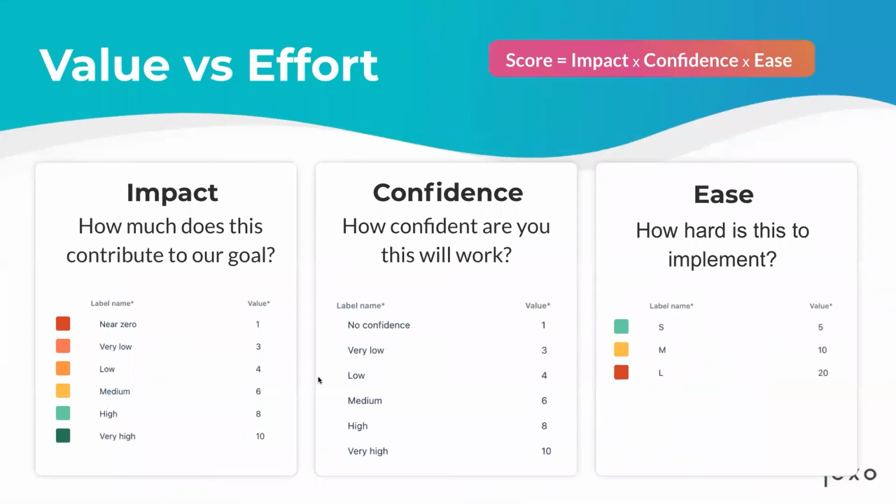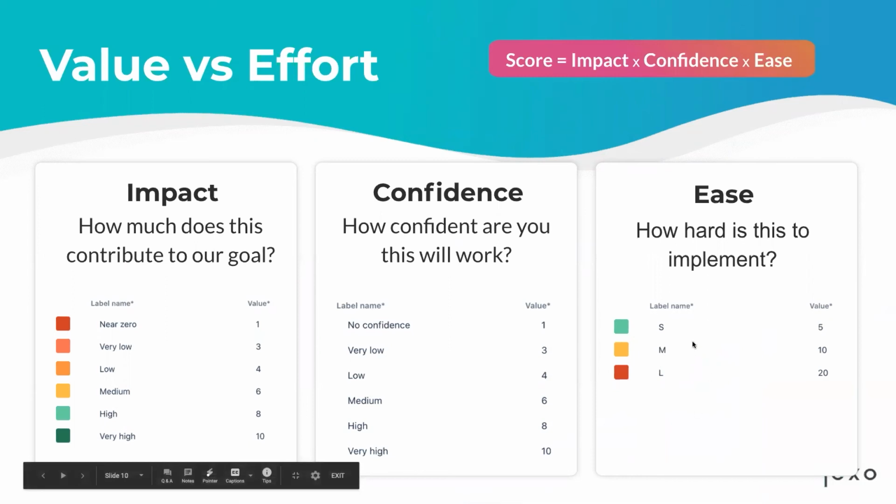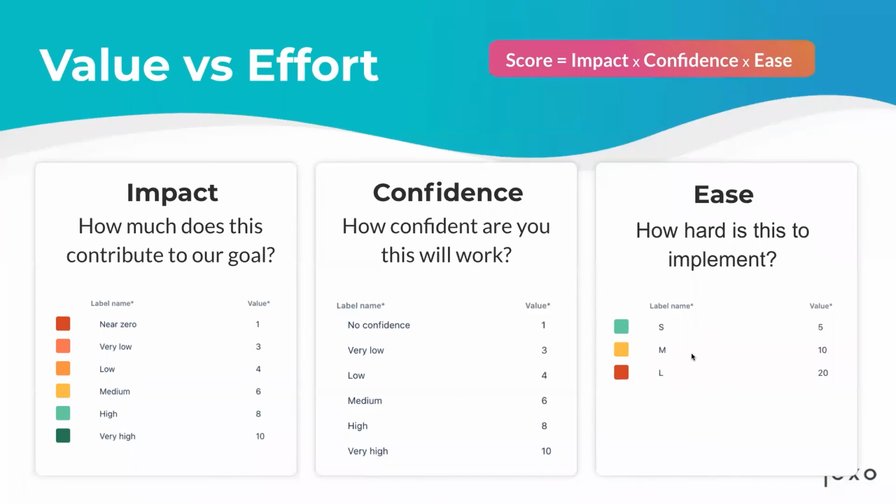The ease one, the third column. Yeah. So ease was small, medium, large. You're right, it might not make sense in some scenarios, but for me, if I look at ease, it's a small thing to do. That's how I think about it. So how easy is this to implement? Well, it's small, it's easy.